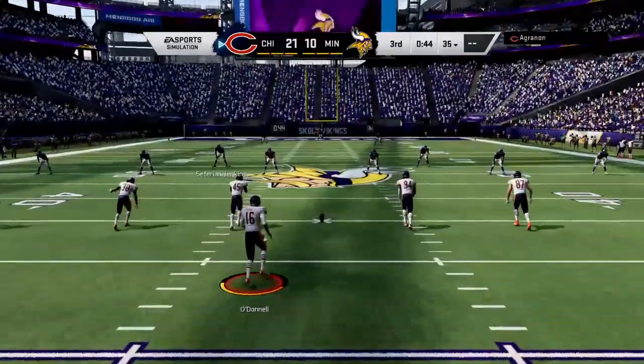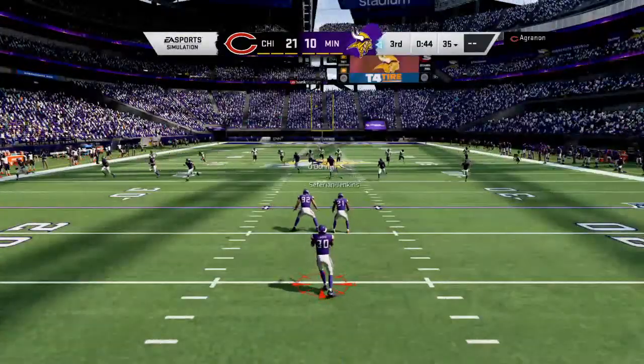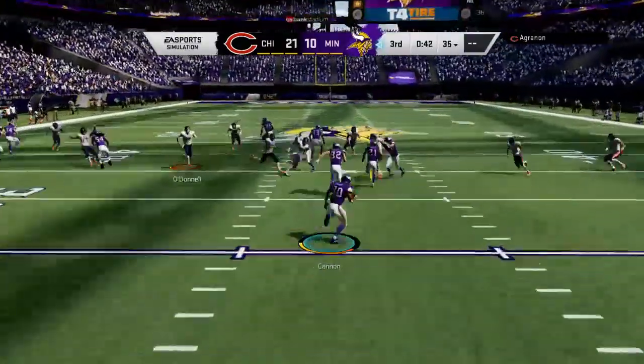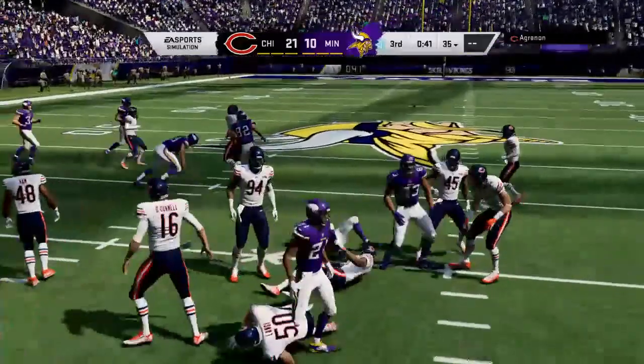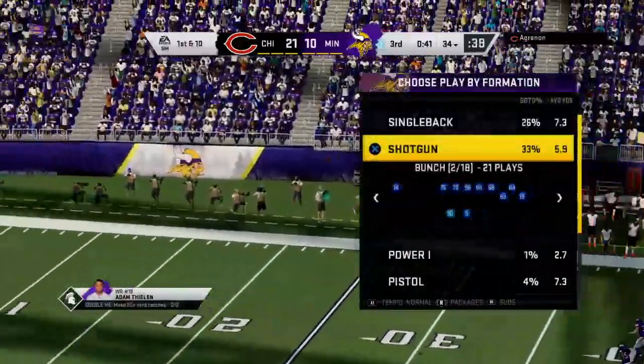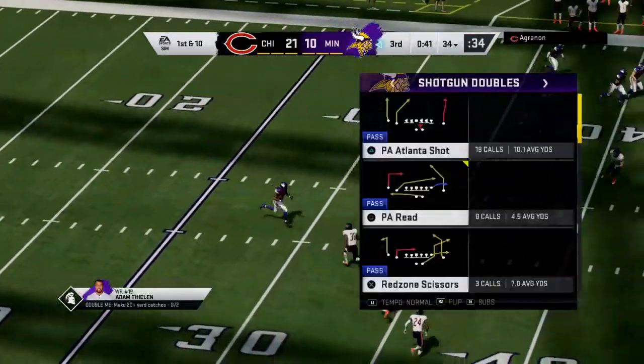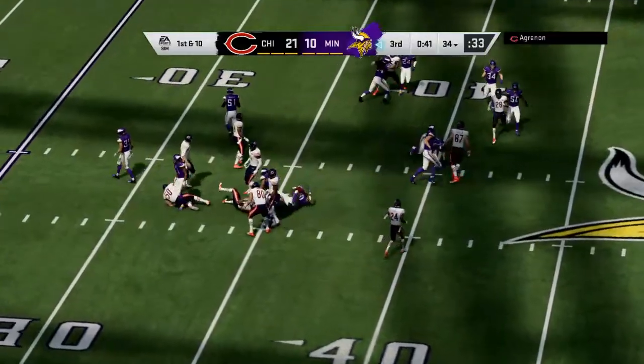Set now to kick this one away, and off it goes. It's a short kick, taking it to 15. And they're going to start this drive in pretty good shape as they get it up past the 30. The Vikings take over 1st and 10 at their own 34-yard line.